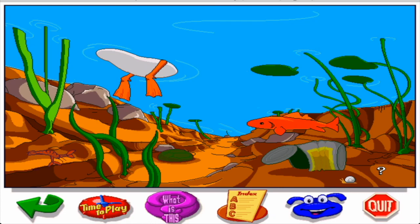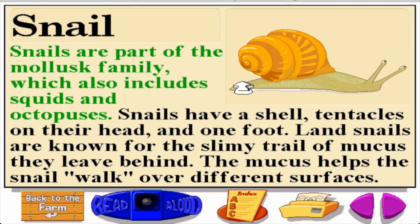Snails are part of the mollusk family, which also includes squids and octopuses. Snails have a shell, tentacles on their head, and one foot. Land snails are known for the slimy trail of mucus they leave behind. The mucus helps the snail walk over different surfaces.